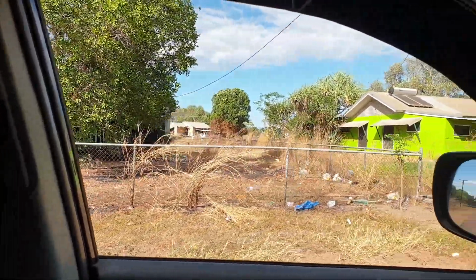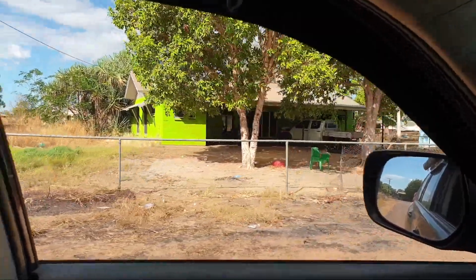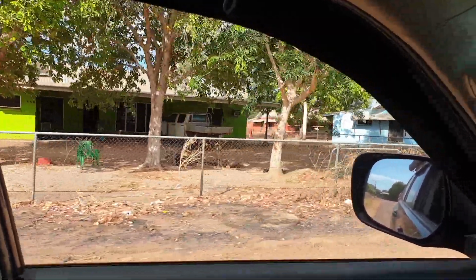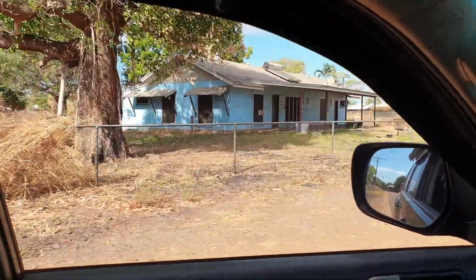Hey brother, where do you live? I live in the bright green house. Yeah, bright green. Oh, you're down the road from my cousin in the bright blue house. Oh, choice, brother.